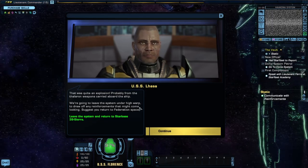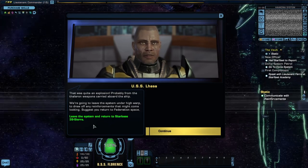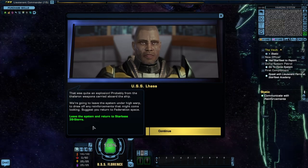We're going to leave the system under high warp to draw off any reinforcements that might come looking. Suggest you return to Federation space.